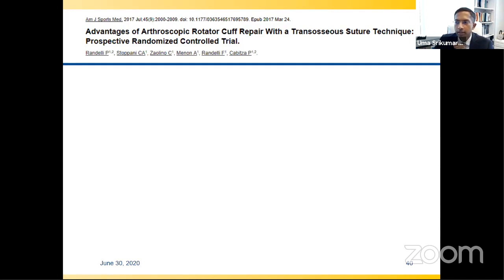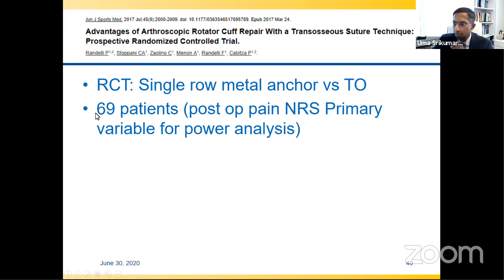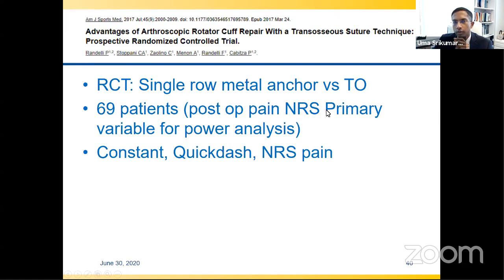More recently, 2017 now, American Journal of Sports Medicine, Rendelli et al. looked at a randomized controlled trial of a transosseous suture technique versus a single row metal anchor, not the gold standard, but still an anchored approach. They had 69 patients, so a good number, and it was adequately powered for the primary variable of pain. So the numeric rating scale for pain was the primary outcome measure.